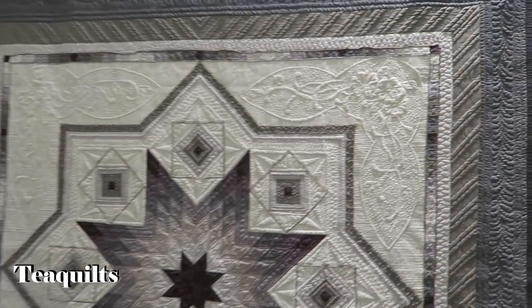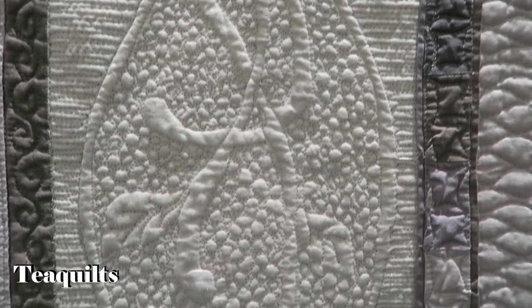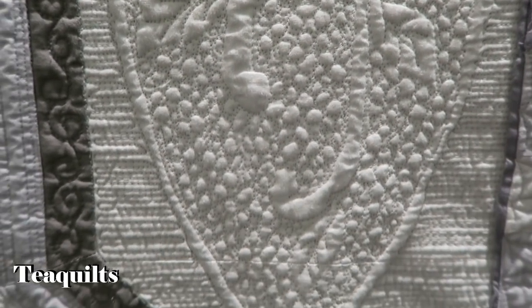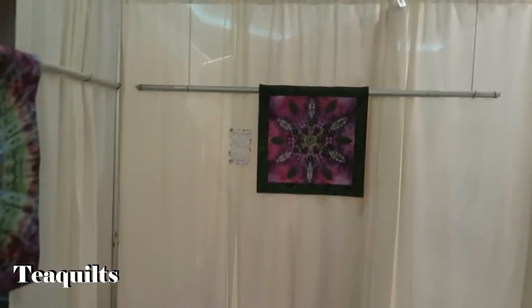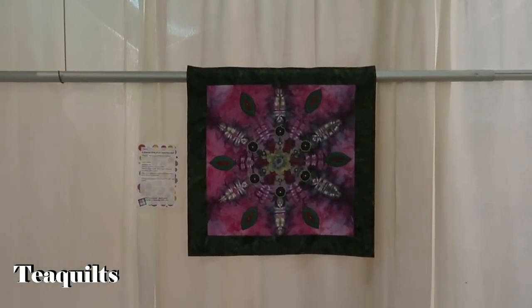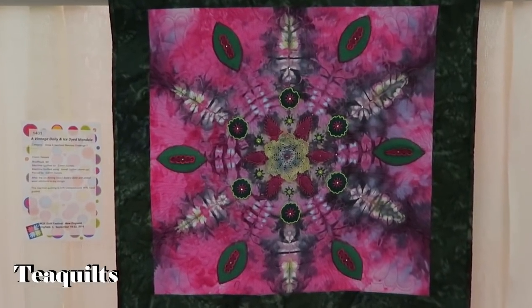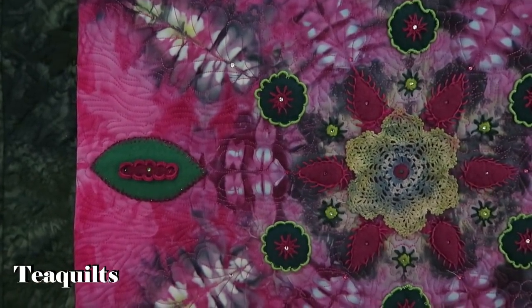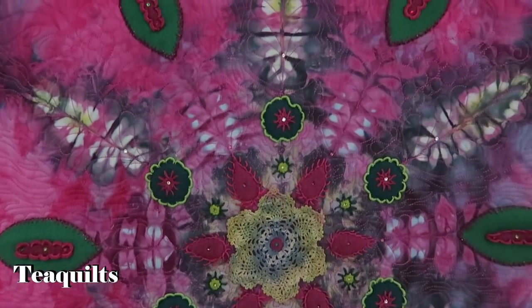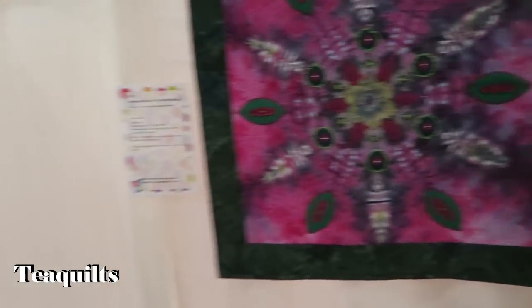It's beautiful. Quilting is awesome. This machine is for baby crib. Yeah, I love that. That's cute. Yeah. That looks good in the center there. That'd be cute for a baby.